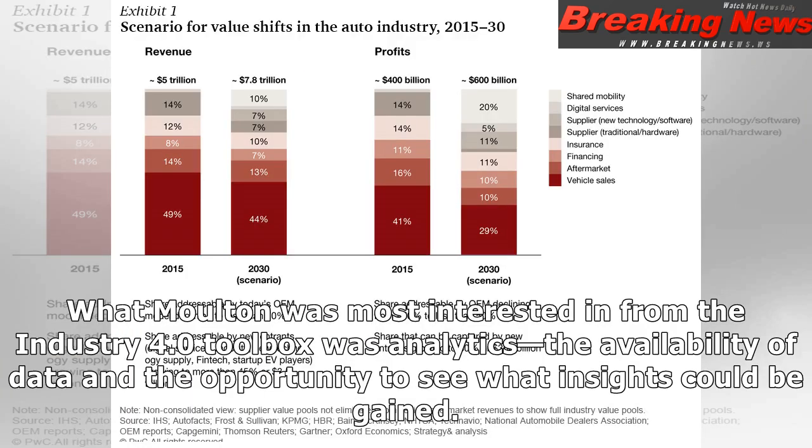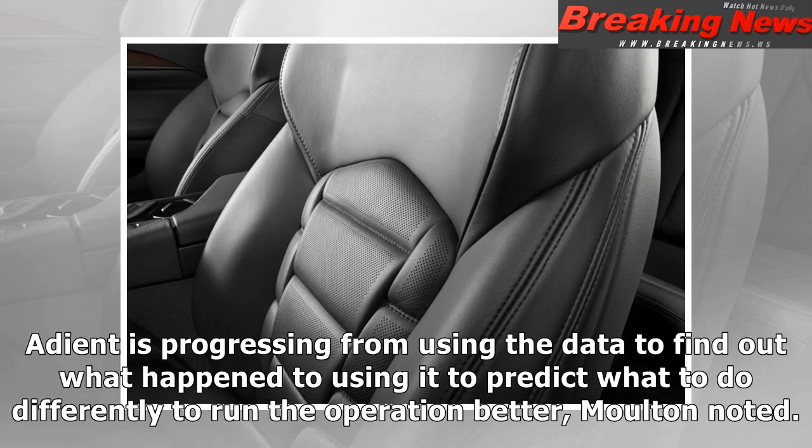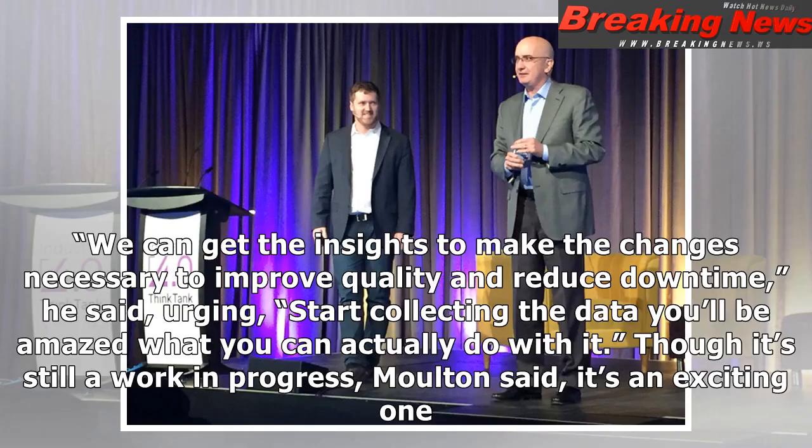What Moulton was most interested in from the Industry 4.0 toolbox was analytics, the availability of data and the opportunity to see what insights could be gained. "This was one of our best running plants, but we saw the differences month to month," he said. Adient is progressing from using the data to find out what happened to using it to predict what to do differently to run the operation better, Moulton noted. "We can get the insights to make the changes necessary to improve quality and reduce downtime," he said, urging, "Start collecting the data, you'll be amazed what you can actually do with it."